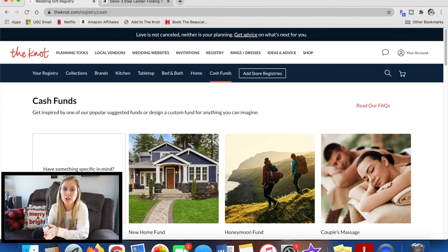So I want to put a fund on here where people can just give us money and then we can use that to buy our home decor, or if we get a house that needs a little bit of remodel done to it, we can use that instead of having to take more money out of our own pocket, because that will benefit us in the long run, to have money for our new home together.